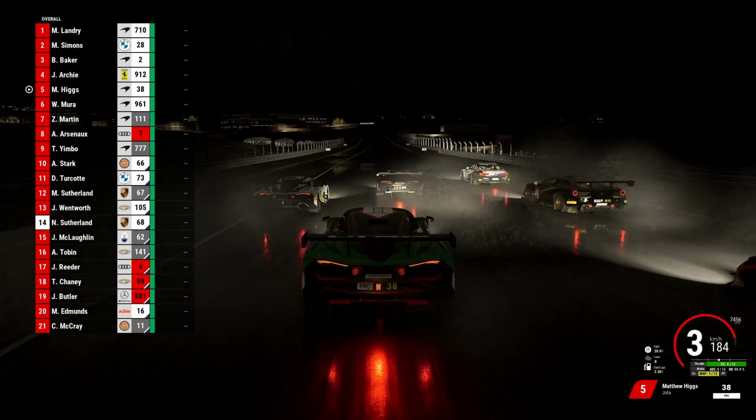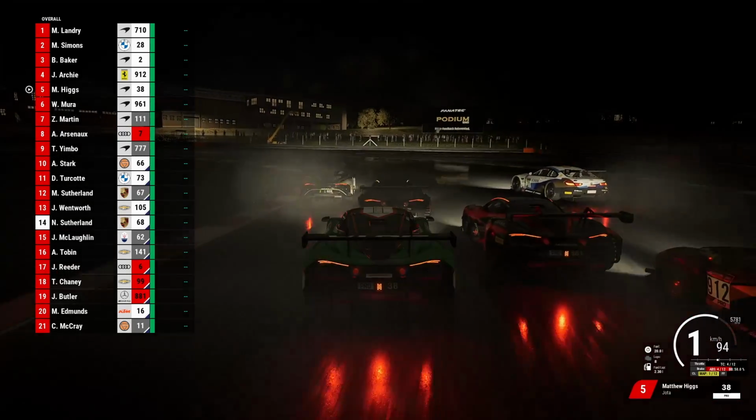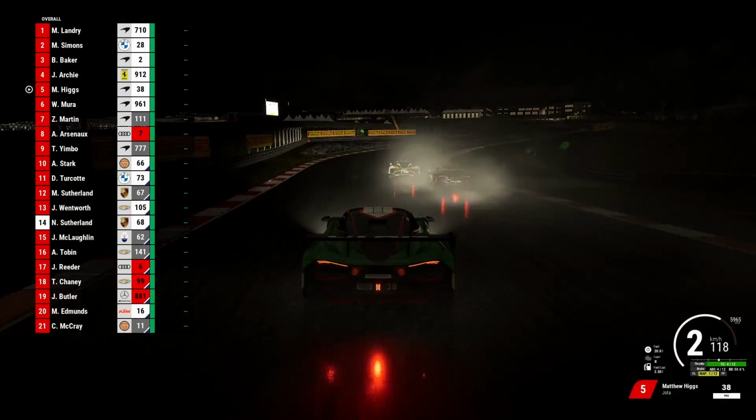Incident number 1 is a warning for Matt Higgs in the GT3 class. As Higgs approaches turn 1 at the normal speed, Landry ahead is cautious as Baker is passing on the inside. Higgs is on the brakes but still taps the rear bumper of Landry, who continues on with little damage or time lost.